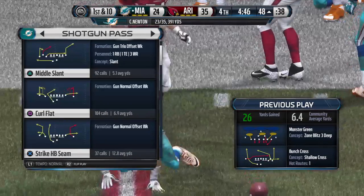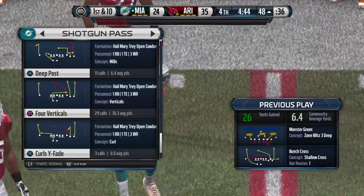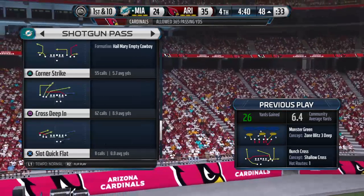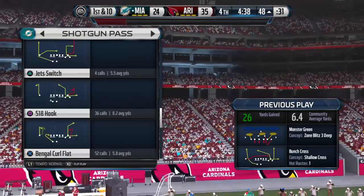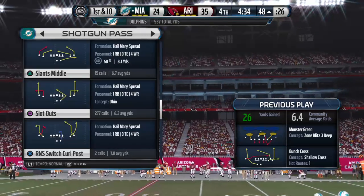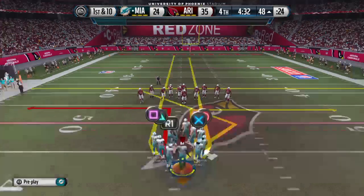I like this. Show some patience. Don't try to get it all on one play. Pick up first downs and try to go down the field and score. They come to the line, and it's first down.